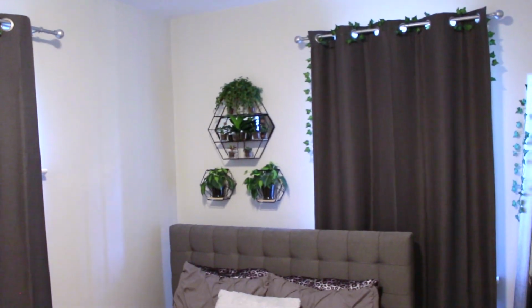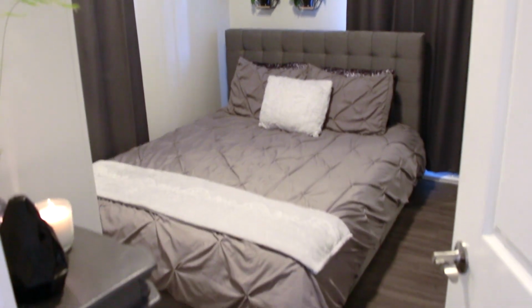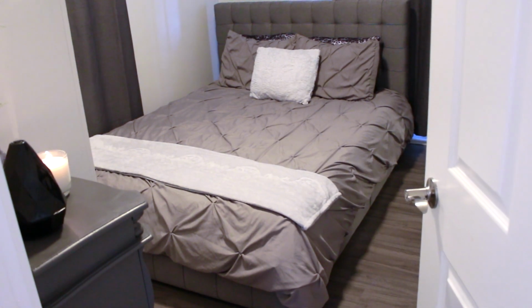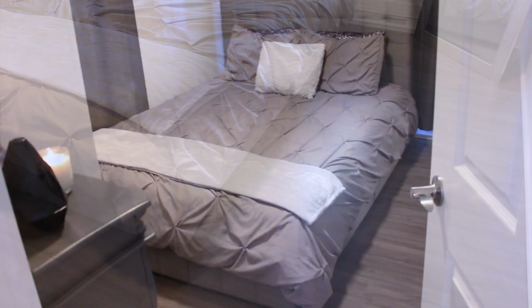To the left of my kitchen, we have my bedroom. This bed is from Wayfair. It's part of the Cosmo Living collection. And it actually has drawers that pull out underneath for extra storage, which is very convenient. I definitely make really good use of those.